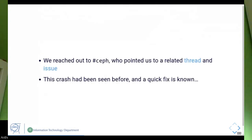We reached out to the Ceph IRC channel, who very quickly pointed us to a related thread and issue. I'll give the materials after the talk, but you can follow the links. This had been seen before, and there was a quick fix known for how to recover.